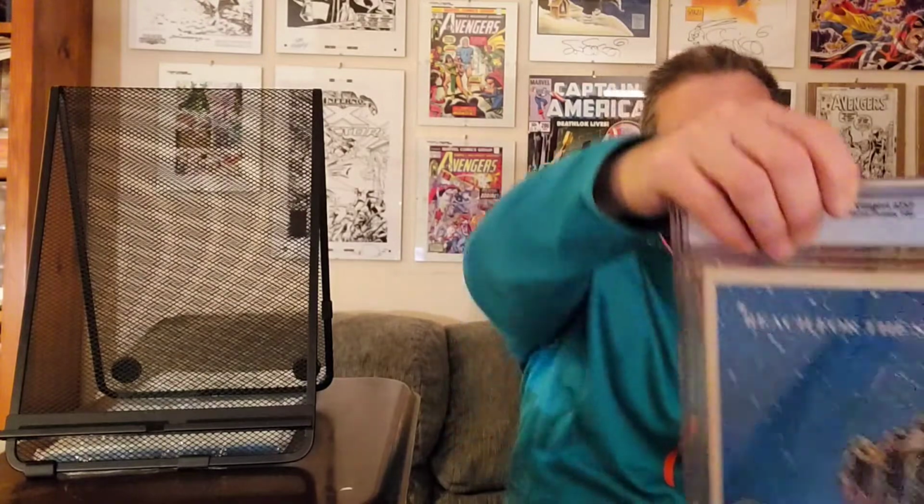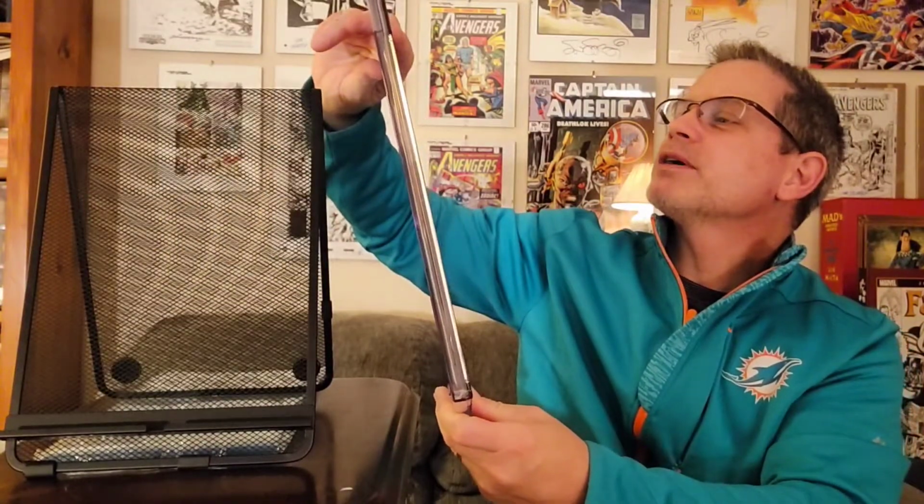All right, so I had 3 copies of this in my collection, and I submitted all 3. This is the first of them. This is Avengers 257, the first appearance of Nebula. John Buscema and Tom Palmer artwork. I love their work.